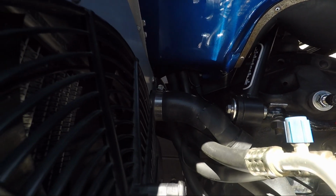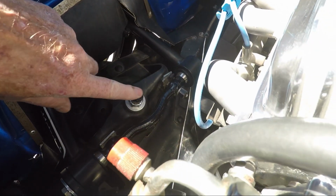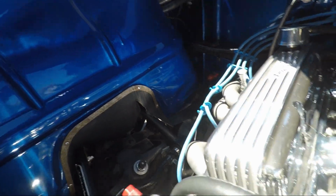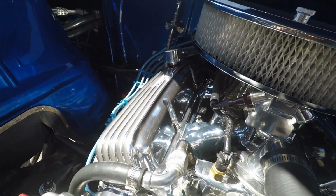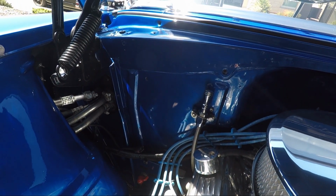Along with the heater hoses and stuff. Oh, and that's your Ride-Tech suspension right there. Yeah, and this is where the adjustment is. Okay. That's cool. This just makes it really nice and neat and clean. Again, the battery would normally sit here like in most cars, but I like it clean like that. Keep it nice and clean.